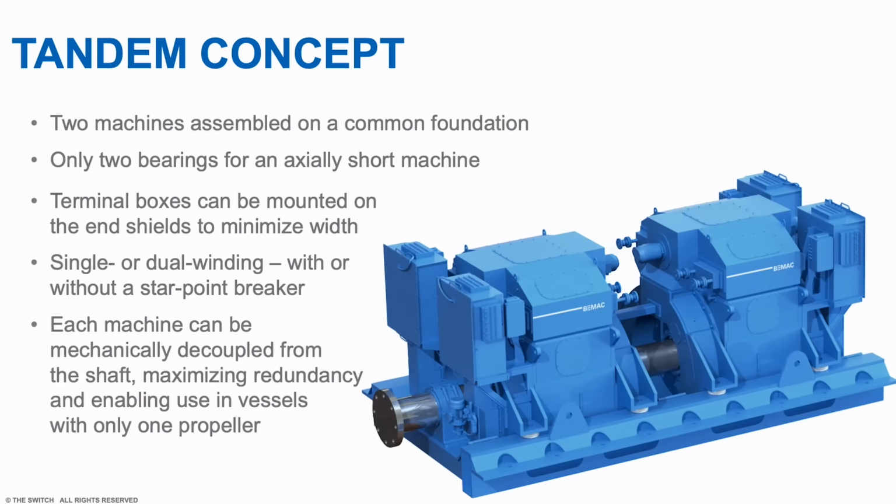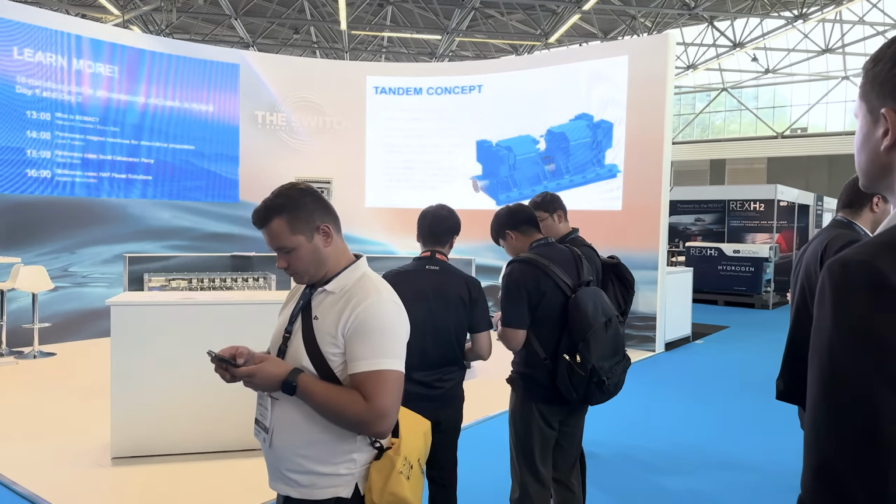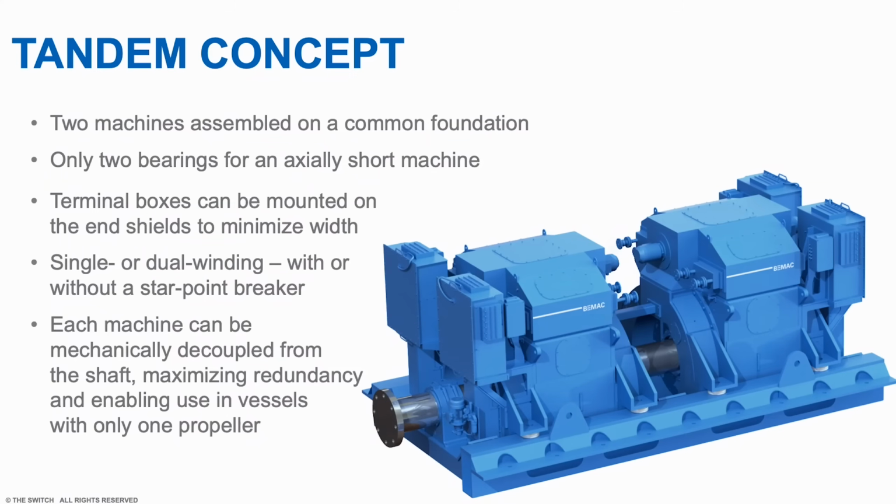And then we have also this so-called tandem concept, and this means that we have two identical machines connected to a common foundation. So there's a single shaft going through both machines, and there are bearings only at the ends of the tandem unit. In between the machines there are no bearings, and this makes the machine very short in axial direction. And we can mount the terminal boxes on the machine end shield, which makes the whole design very narrow because often the width is very limited in vessels. So that's why it is practical to mount the terminal boxes into the end shields of the machine.